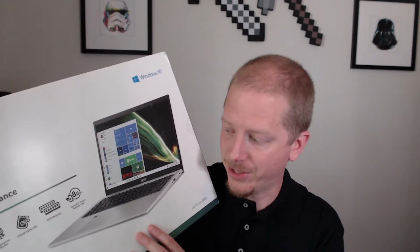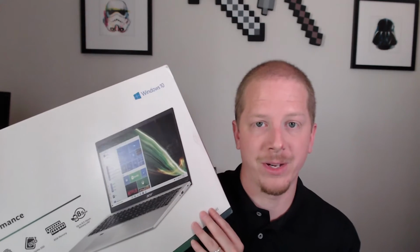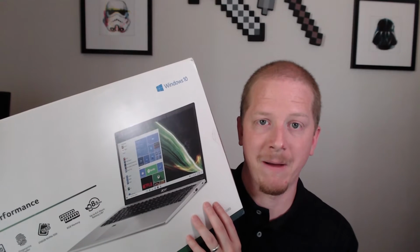Fingerprint reader, not needed, but an easy way to access your login and things like that. So overall, I like it pretty good. It's of good build quality, which we'll look at in just a second as well. And I do like that it comes with the 256 gig SSD. An SSD drive is going to be a much faster computer, give you a lot more performance. A lot of laptops are including that these days, but that's going to be a big key.